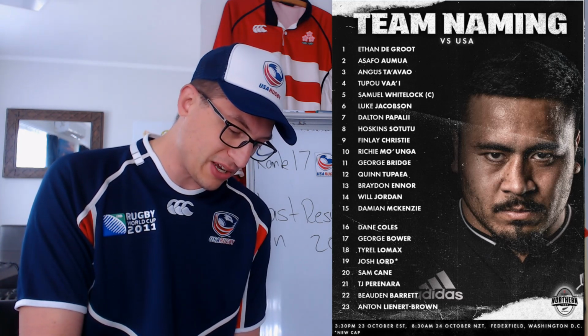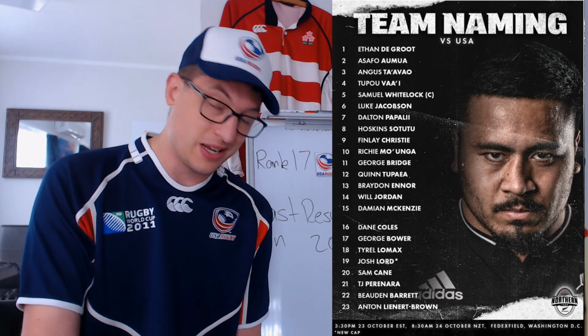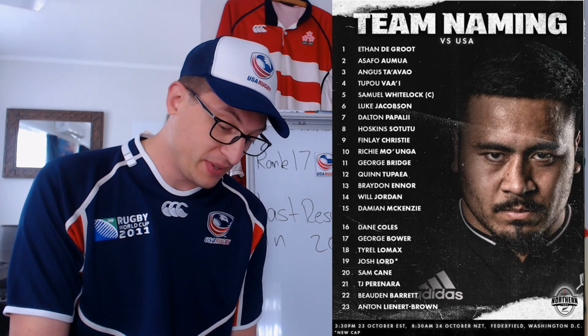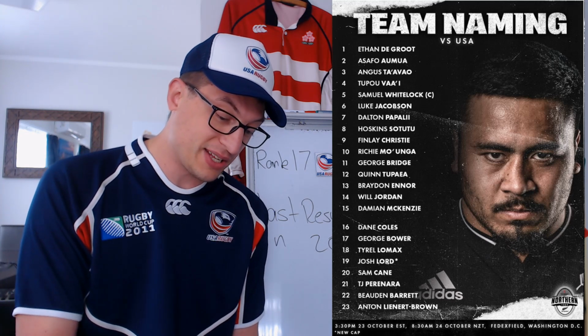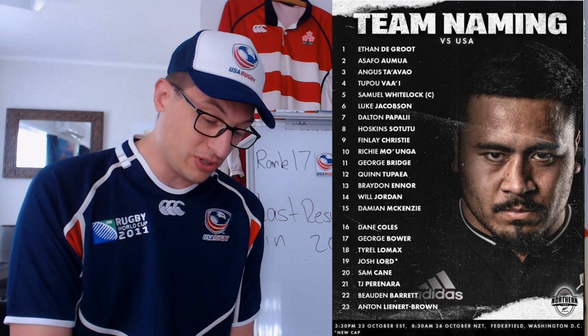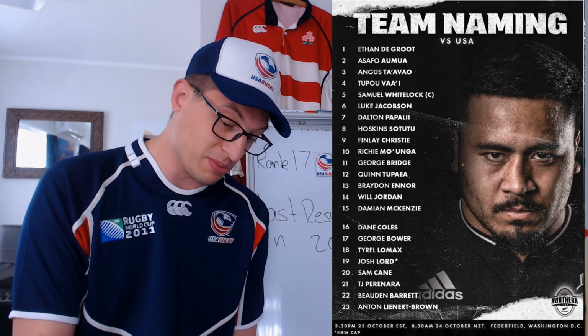Jacobson moves to 6, so Papali'i's in at 7 and Satuta's in at 8. Good to see Satutu get some time because he's not had a heck of a lot, and he is like an out-and-out 8. Christie and Mo'unga is 9-10, so Christie is another one who's not had a lot of caps. And Mo'unga, man, you all know about him. He could run riot if given some space.